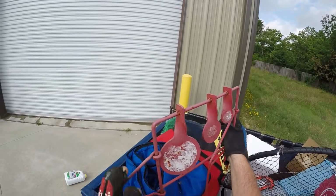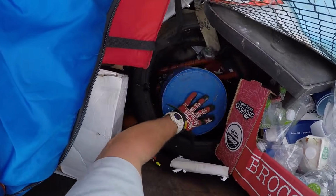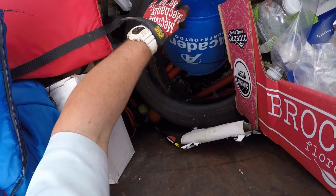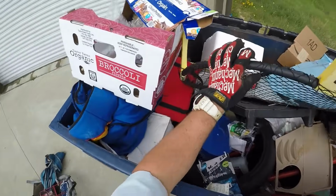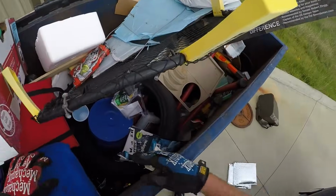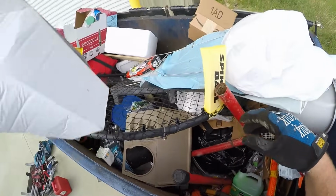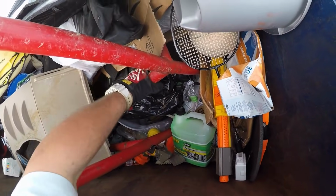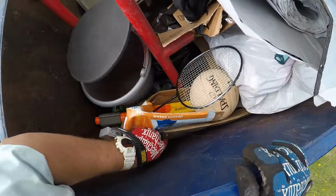That's for like shooting. Oh, that's like a goal down in there. It's buried though. Oh, it's way deep. I don't know if we're gonna be able to get her out. She'll be making a huge mess. That dumbbell was cool though.